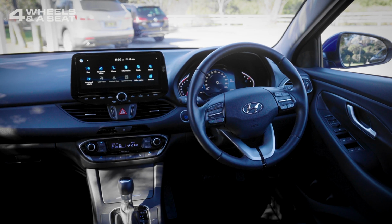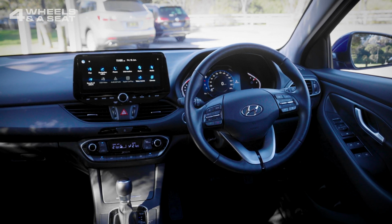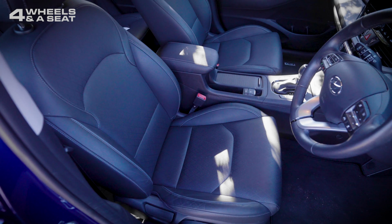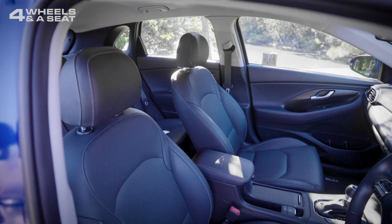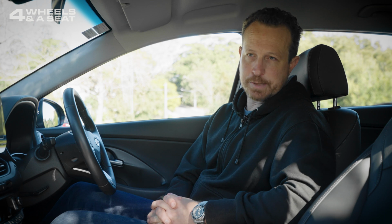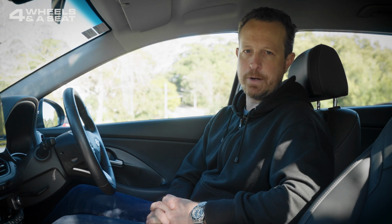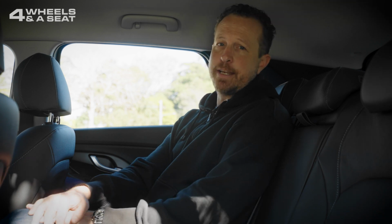The steering wheel, much the same as last year's model. It's a really good steering wheel with plenty of controls on it that aren't too hard to use. And the seats, which are leather and actually quite comfortable, no lumbar support. And the seating position's nice and low in the cabin. I can't really see to the edge of the bonnet, but I do have good visibility in the blind spots and also through the rear vision mirror. The back seat is one area though where the Honda Civic kicks the i30's butt.